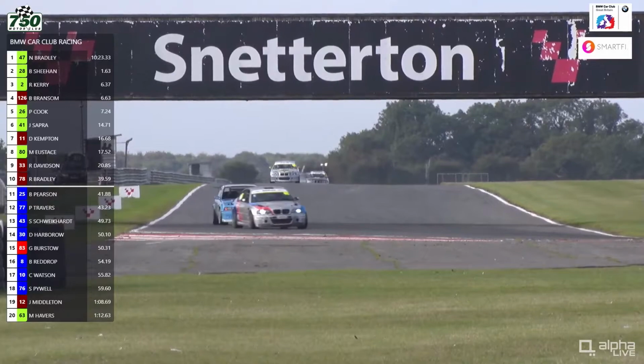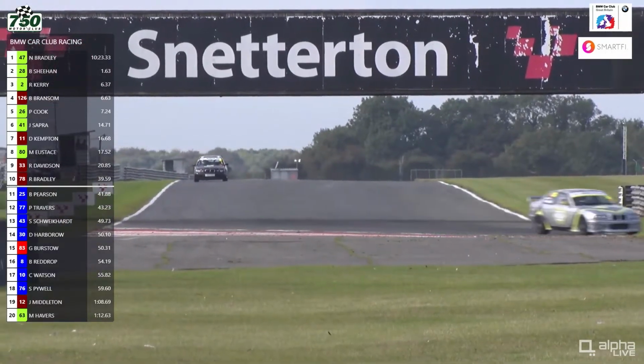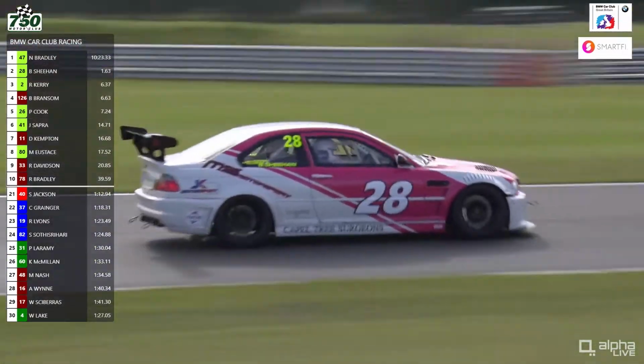So a real shame there for Brian Branson, who was in fourth. He dropped to fifth. Perhaps he dropped to fifth because that problem has started to develop, maybe. So he looks to be a retirement, which will promote Jad Sackborough and David Kempton into the top six.